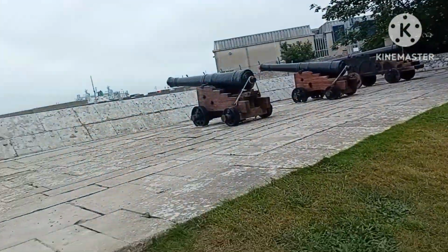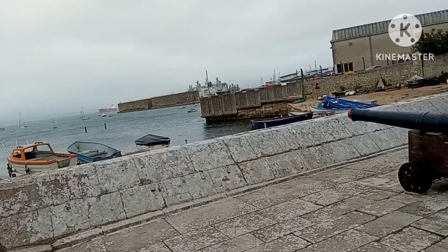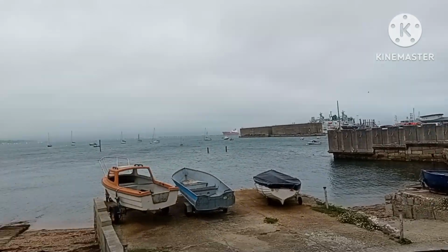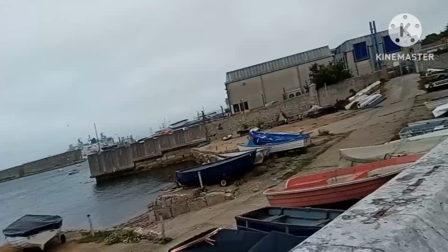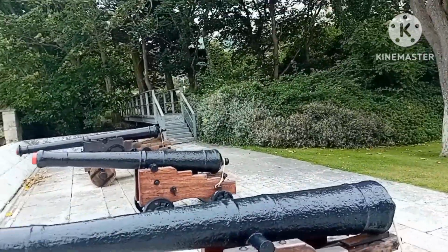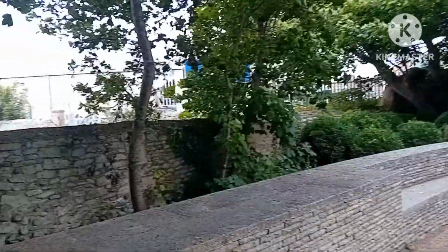This is the Governor's Garden, which looks out over Portland Harbour, which is where I walked the other year down here, and we normally go around the corner around there. And you've got the cannons here pointing out over Portland Harbour to protect it. This is the Governor's Garden. It's got views over Portland Harbour again.